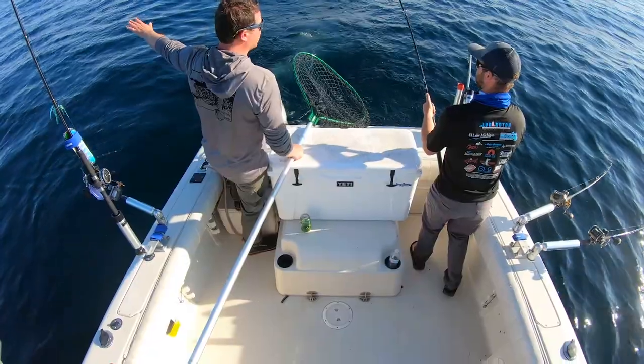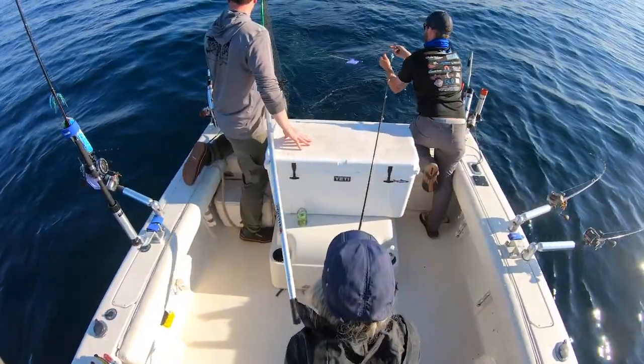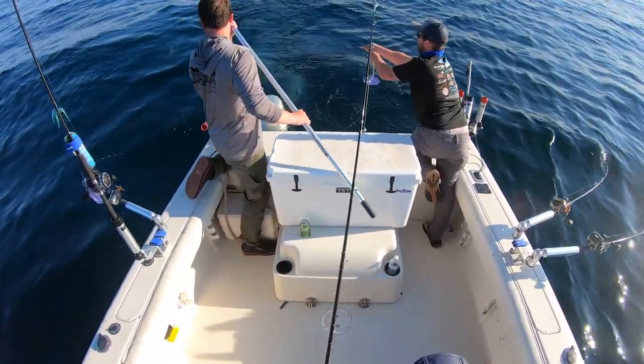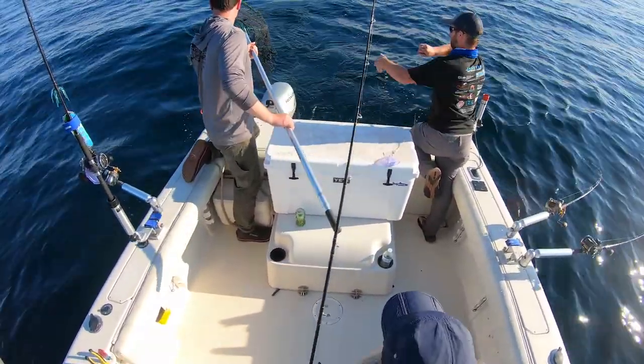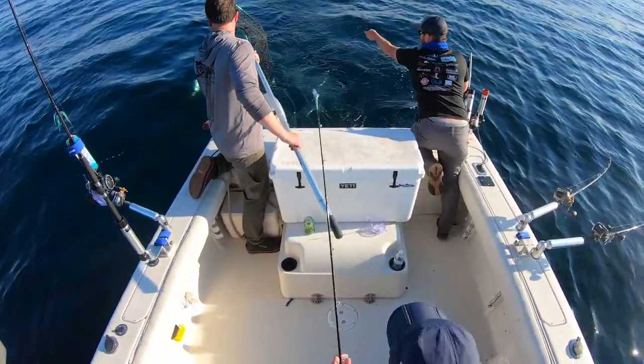If he goes wide outside, that's fine. We don't have anything on the side of that rig right below us. Digging. The flasher really pulls on. Drop it back, Andy. Drop it back.